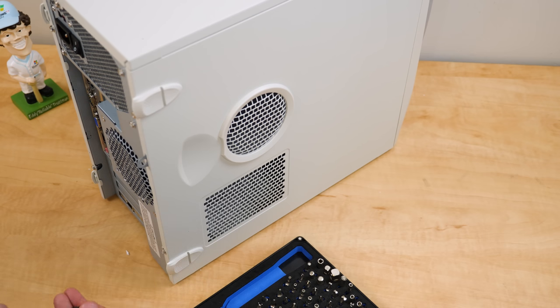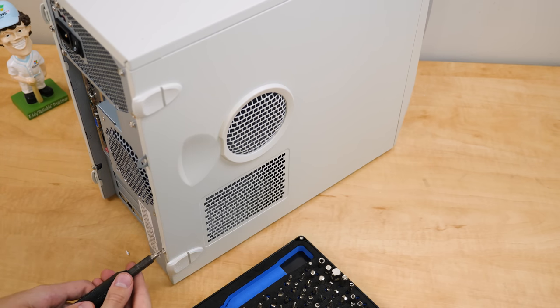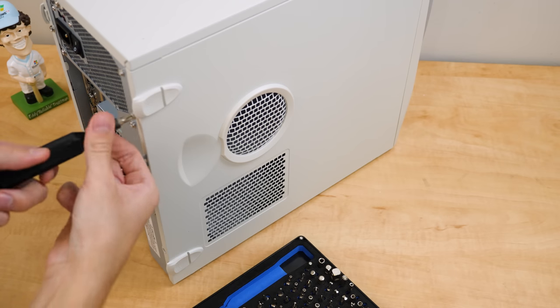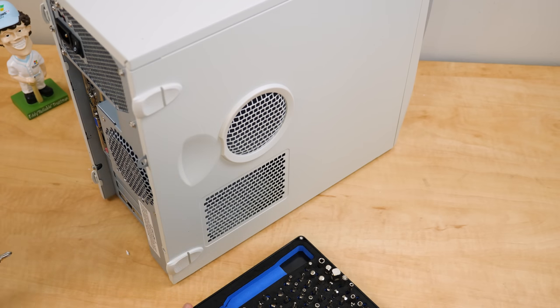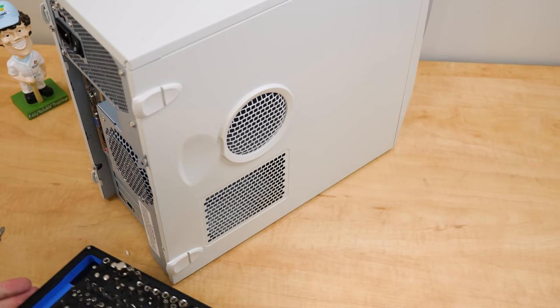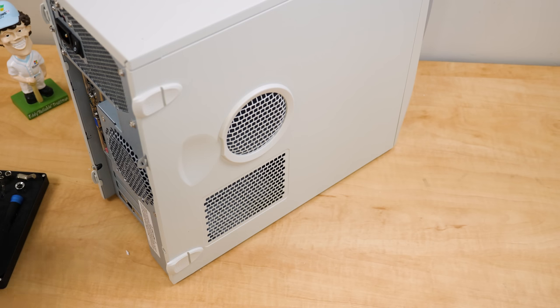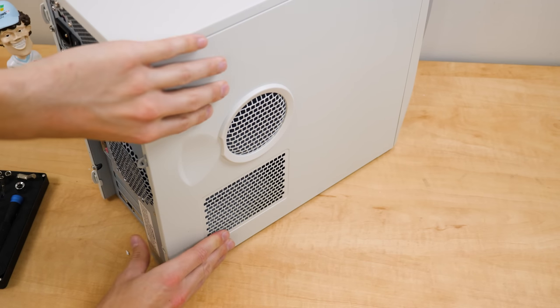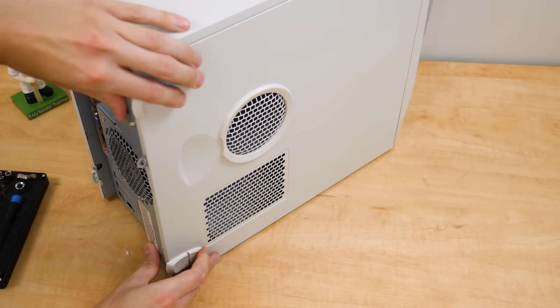So let's grab the right bit here so we don't strip the screw, and let me try to actually put it into the driver correctly. There we go. So yeah, here Rehart said this thing is in really good shape. And for the fact that she said that, it looks like somebody just opened it and then put it back in the box, or they just took very good care of it. Either way, let's pull this out here.